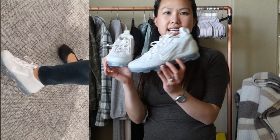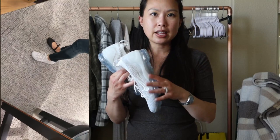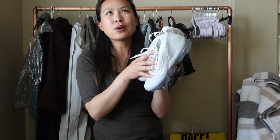Kind of looks a little bit like golf shoes, I don't know, but again, very comfortable, very lightweight, and very non-slip because of how the bottoms are. I really love the flyknit material. I've always loved that, and I'm glad to add another pair to my collection. These are usually $210, but they're on sale for $166.99. The On shoes are on sale for $99.99.